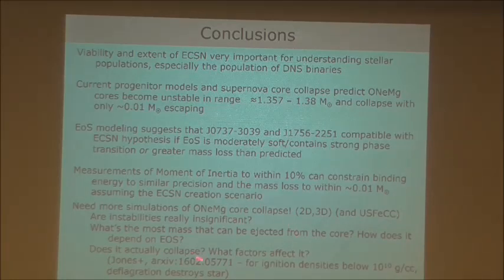I think the most progress that needs to be made at this point is on the modeling front. Okay, we really need to be certain of how tight this mass range is. And really, I don't think the full extent of parameter space has been explored yet. And also, we need to understand what's the absolute upper limit of mass loss that we can get from the supernova to really understand the limits of the prediction for the binding energy.